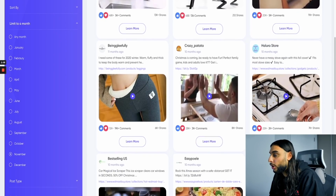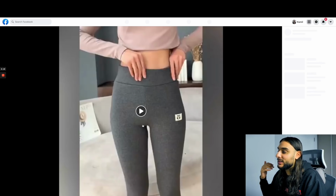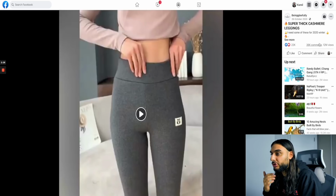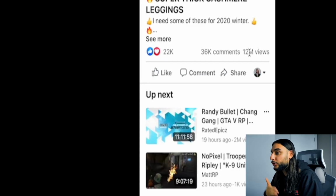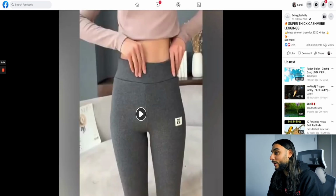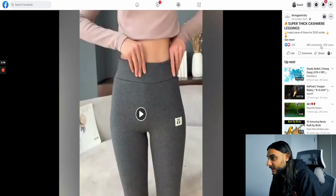Now as soon as I scroll down, I saw these pair of leggings that I like the look of because I feel like they're a great product to buy somebody as a gift. And as soon as I click learn more, it's going to take me straight to the Facebook ad. Now as soon as I came to the Facebook ad, I saw straight away that this has got 12 million views. Now to get 12 million views on a video, you must have spent a lot of money to make sure that this hits 12 million views, meaning that they've done really, really well. And they've also got 36,000 comments.